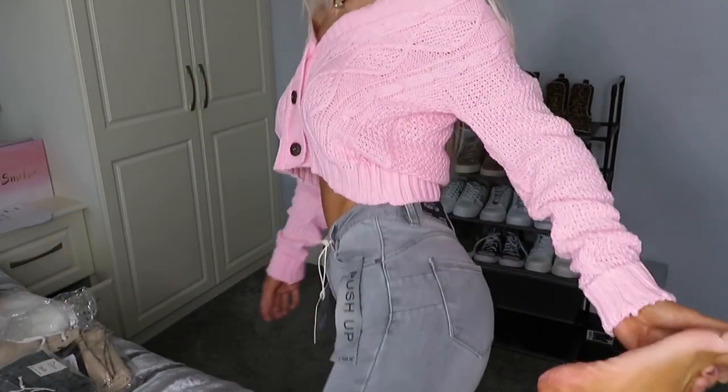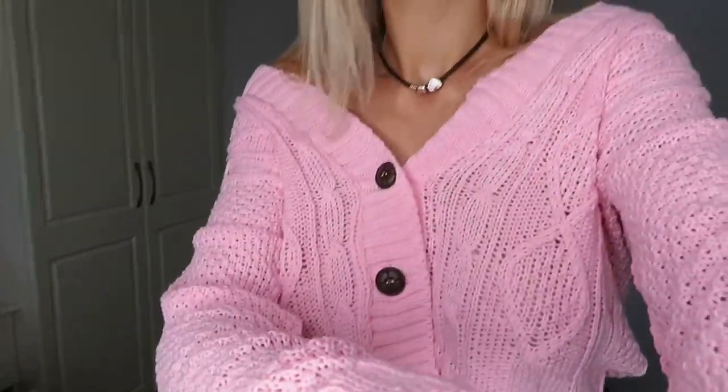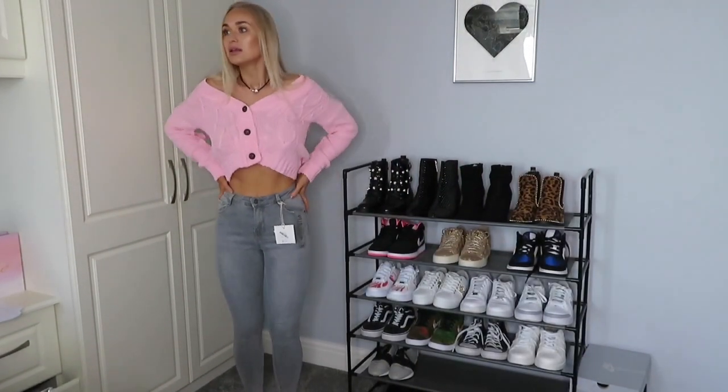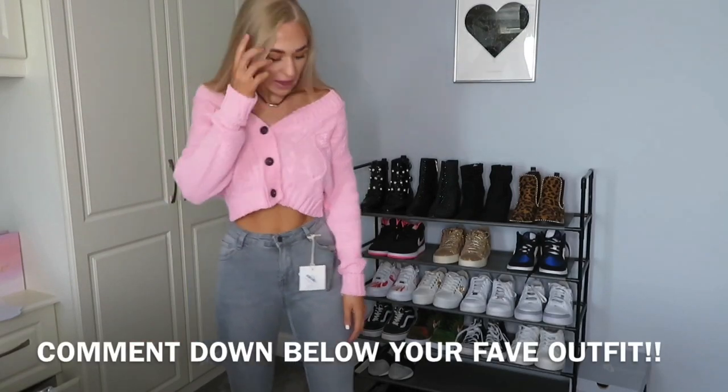The bottoms, I don't know if you can see, but they're flared. Sorry about my feet. But yeah, this is the whole outfit. What do you think? I really like this one. This is a kind of typical me outfit. I'd probably wear this with some white trainers.